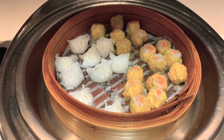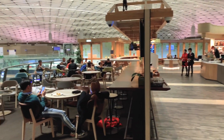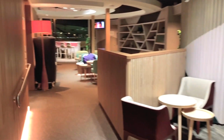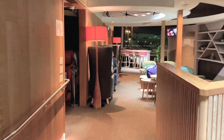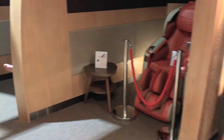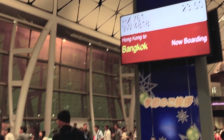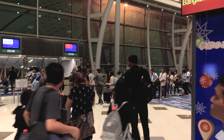The lounge is spacious and not too crowded. It's a perfect place to relax before boarding my flight to Bangkok. Well, this area looks relaxing, but unfortunately all the recliners are already taken. After an hour in the lounge, it's time to board the flight to Bangkok.